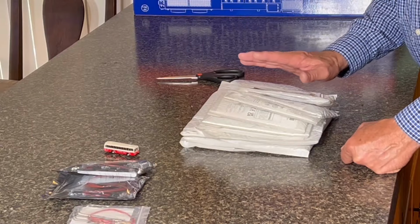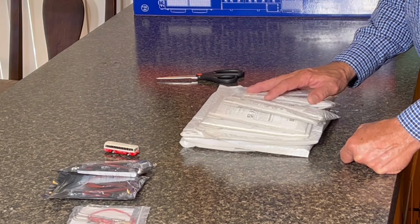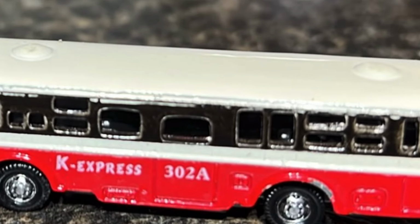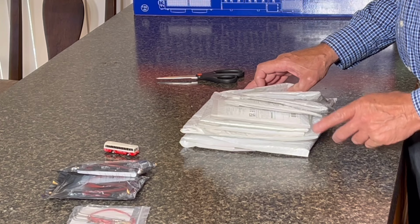All right, so I got this madness all zoomed in here, and we're ready to take a look. Now I'm going to pause right here for just a second. I'm going to show you a picture of the bus. Very, very cool. Yes, I may have to get another one of those buses. I really do think it would be quite cool.